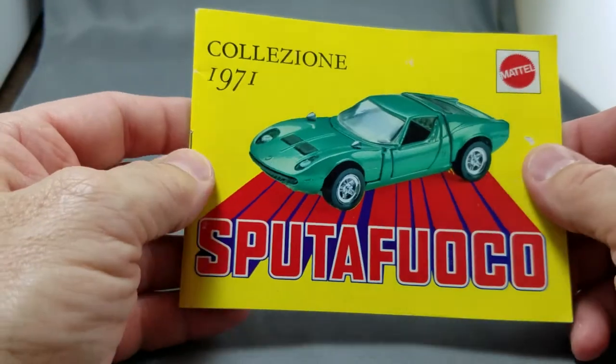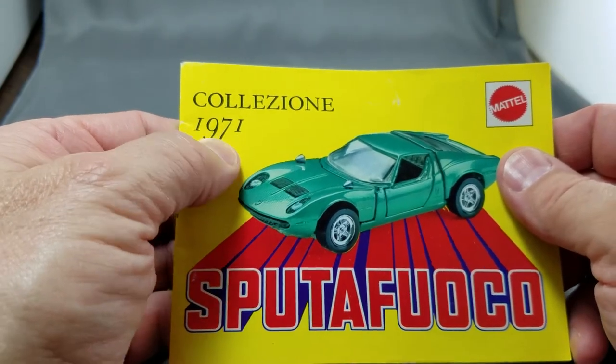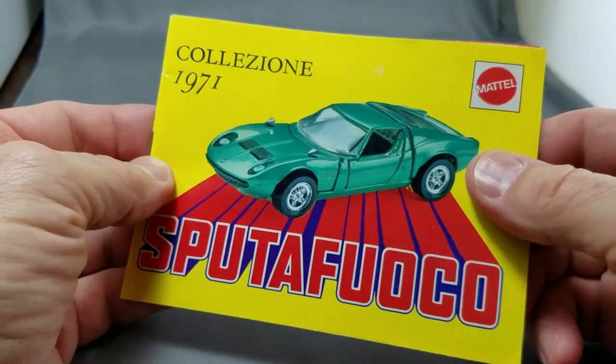So that is the Spadafuoco Gran Toros Mattel Hot Wheels Collezione 1971. Beautiful catalog. Thanks for coming along and taking a look.